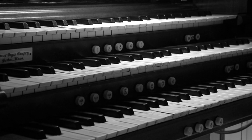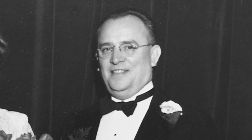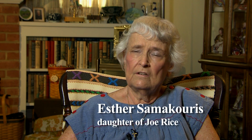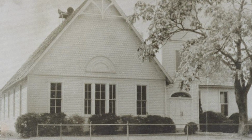In 1960, Metropolitan Methodist in Washington, D.C. decided to replace their 30-year-old Skinner organ number 843 with an Aeolian. My father is Joseph A. Rice, Jr. He was a printer. He printed a lot of bulletins for the different churches in town, and Metropolitan was one of them. Rice lived in Damascus and attended Damascus Methodist.